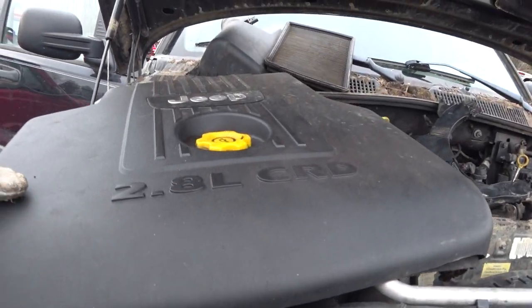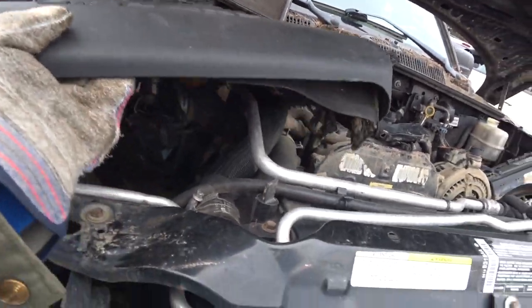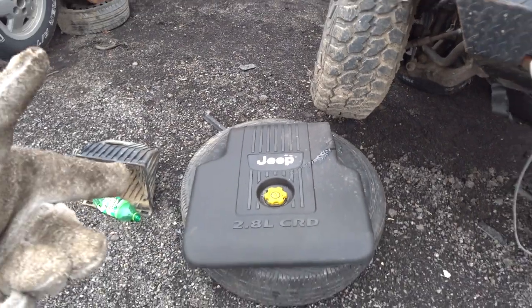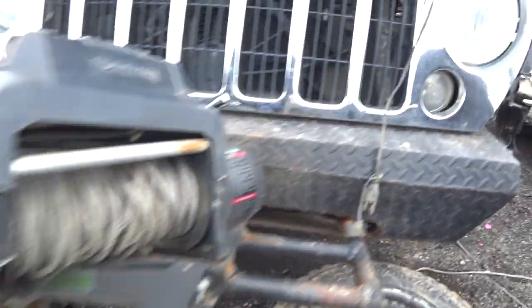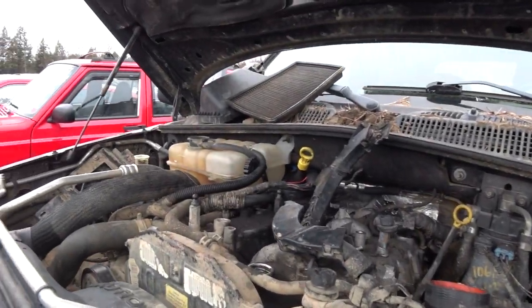No way. This is a diesel. Oh, this is the diesel engine I want for the Dakota. I can't believe it. We were just saying the other day how you never see a Jeep CRD in the junkyard. Find one that's doing work. Oh man, that's awesome. I'm taking that cover.